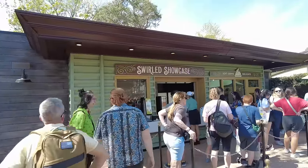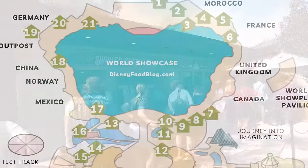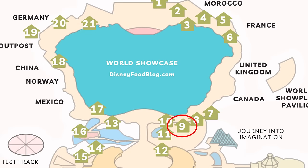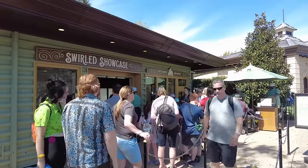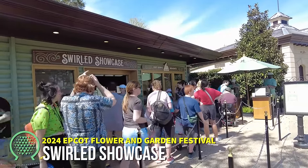This is the location here in World Showcase that you're going to want to grab all of your soft serve delights. Now, they do have some really unique flavors like peanut butter and grape jelly. You can even get it swirled, for like a fun peanut butter and jelly sandwich ice cream, if you will.